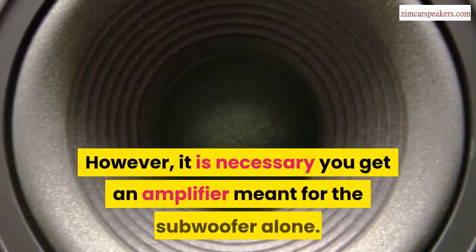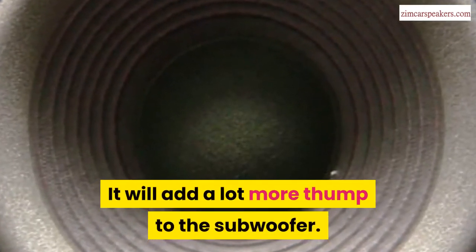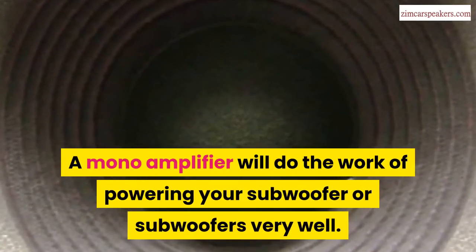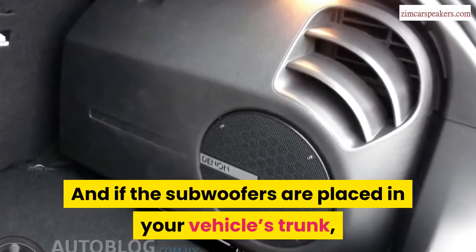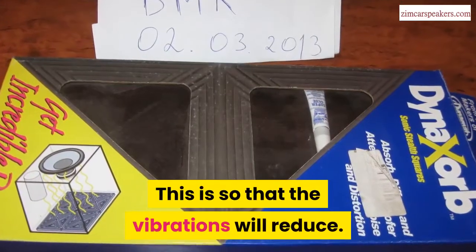However, it is necessary you get an amplifier meant for the subwoofer alone. It will add a lot more thump to the subwoofer. A mono amplifier will do the work of powering your subwoofer or subwoofers very well. And if the subwoofers are placed in your vehicle's trunk, we think it is best you get Dynamat. This is so that the vibrations will reduce.